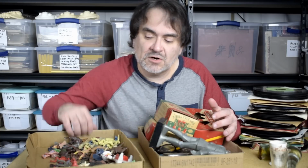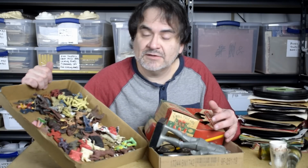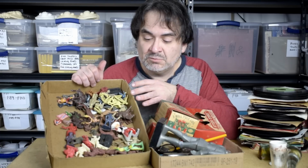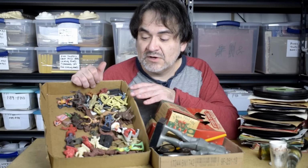I'll go through some of the bigger items, and then I'm going to flip over so we can do some close-ups. It's a little hard to see. I've got a bunch of little toys in here. This is an Army Men lot that I got. I've got $8 into this lot right here. May not look like much to most people, but I'm going to break it down for you and show you all what's in here.